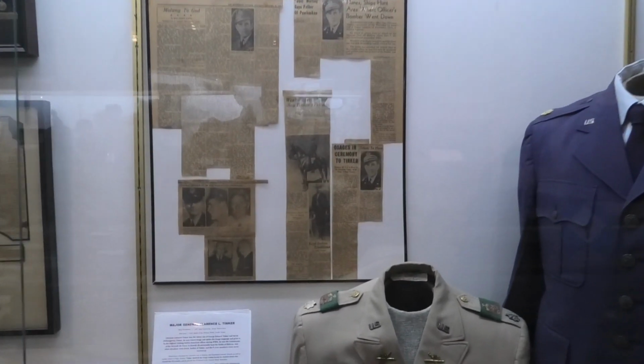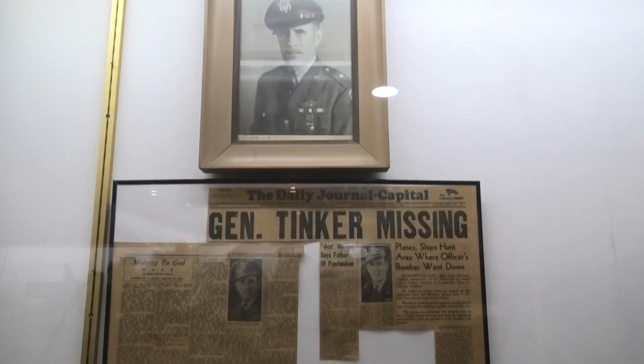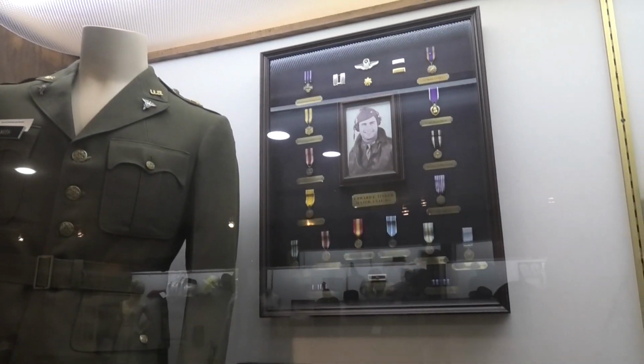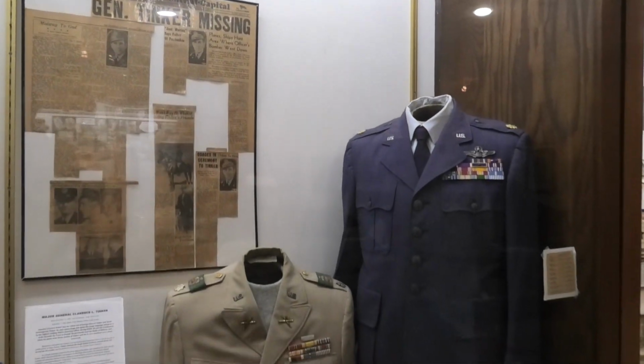Well, one thing that we have just right back here on this other case, before we go on into this next area, is that Major General Clarence Tinker was born here. He was the first Native American general. He was on a mission in the Pacific when his plane went down, and he was never found. But we have a few items of his, like his goggles, a couple of other things, and also he had a son that also died in World War II.